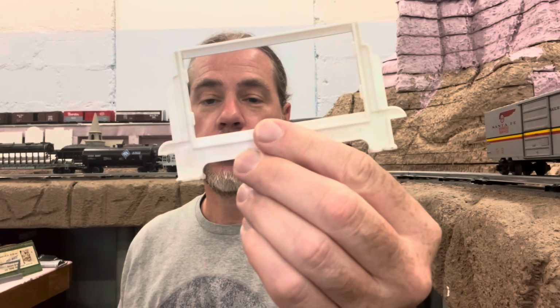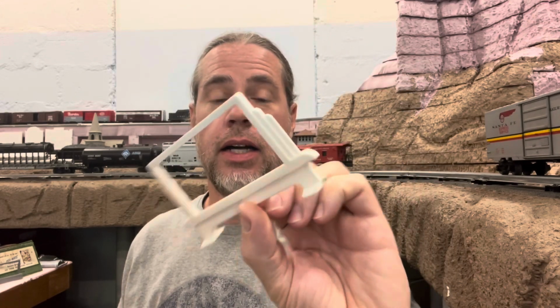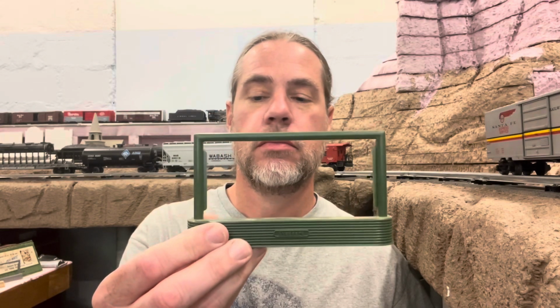So there's two with a wood base and one that's just regular and intact and not covered with glue. So that's nice. And one big frame. For $4, I'm a happy guy.